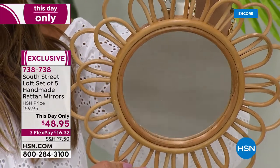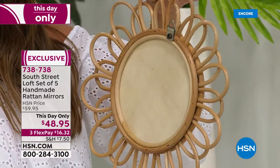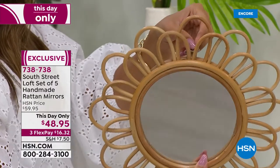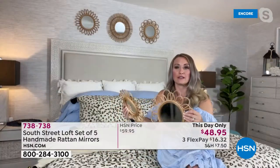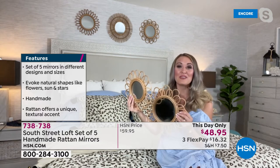So I have three above my bed. I have the largest, which is almost 18 inches across, and then the two medium sizes. So yep, I have the sun, and then the large flower, and then I have two smaller flowers. I have to angle them correctly so they don't reflect, but there we go. I have the two smaller ones. So these are really fun.